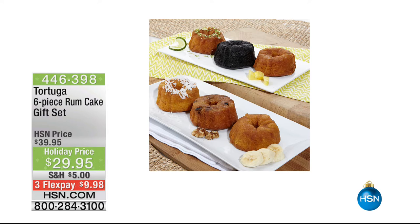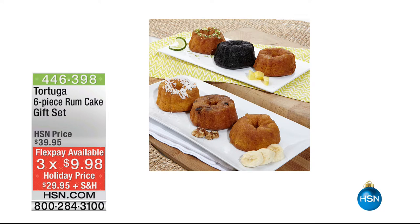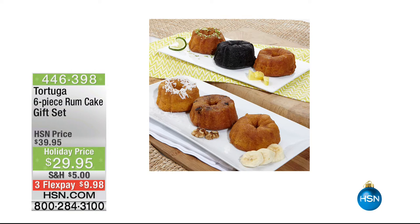But this happens to be one of my all-time favorite things in my all-time favorite presentation style, because what you're looking at is from Tortuga. If you have never had a Tortuga rum cake, you are missing out on one of the best cakes ever. This is a cake that has no icing because the flavor is all in the cake. The cake itself is actually baked with this beautiful aged rum, and it adds this flavor to it. It is so moist. It is delicious.